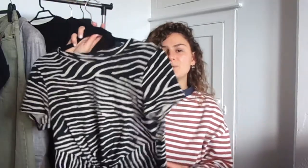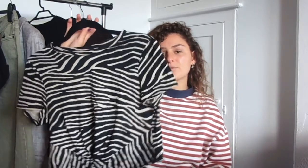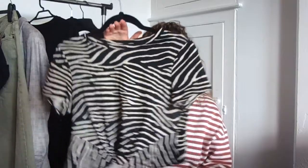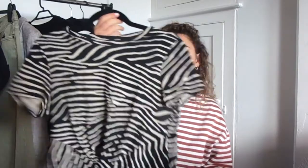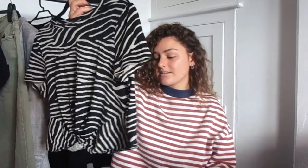But I actually thought this would look really cool underneath things, so I've got a really funky leather jacket which I thought would work really well with it, and just a bunch of other coats. So yeah, I just thought it would be a good layering piece, and good for next summer as well. Hopefully animal print will still be in then, but who knows, because this is definitely more of a trend piece. But it was like £2, so, you know.